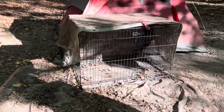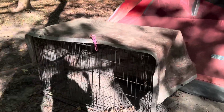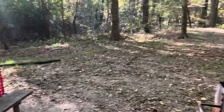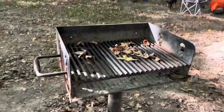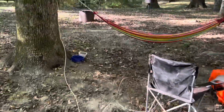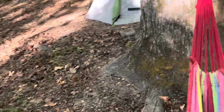We brought their kennel mostly for the hotels that we'll stay at along the route. They haven't been in it since we've been here, but we leave it set up in case something happened that we would need to put them in quickly. Our fire pit, picnic table, and a grill, which we haven't used quite obviously. But nonetheless, if you check on our Facebook, we've been putting up some pictures along our route. And we are just going to settle in for a nice afternoon here at Rocky Springs Campground.